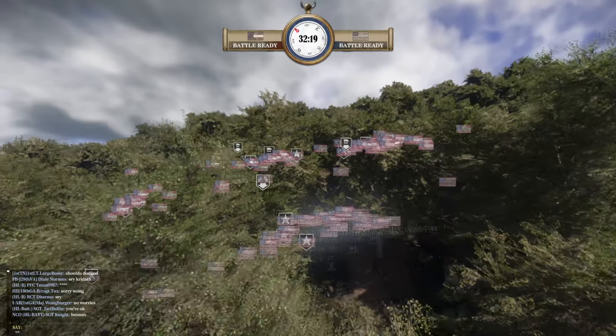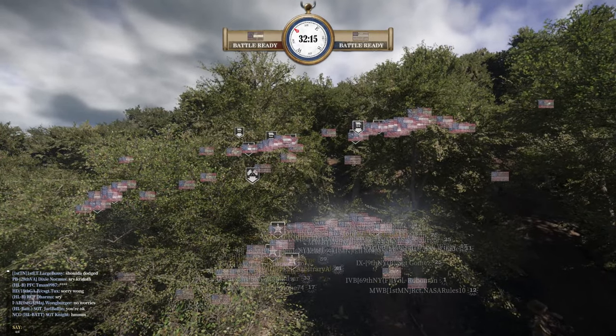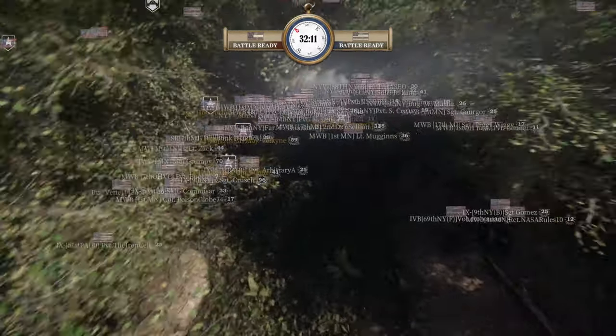Here we are at 32 minutes. CSA has the high ground. Union still trying to hold on about the point now. And the initiative is definitely with the CSA team at this point.